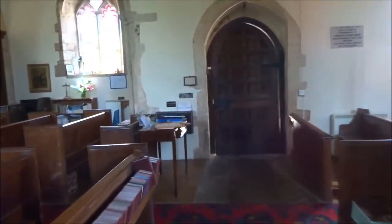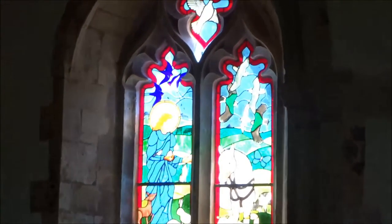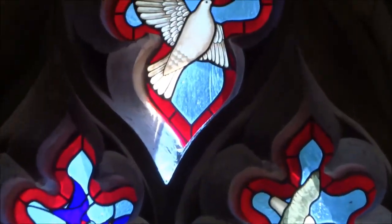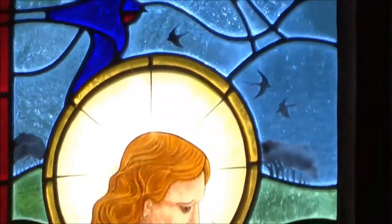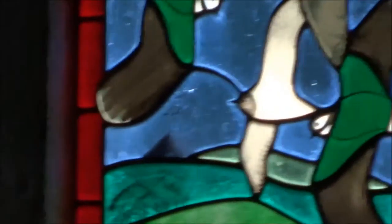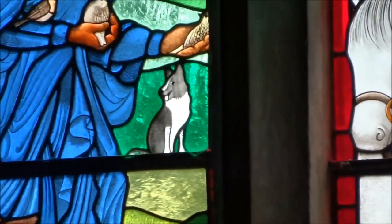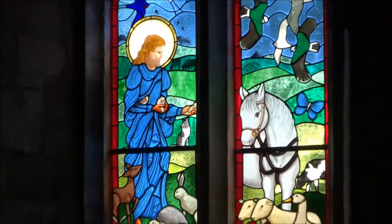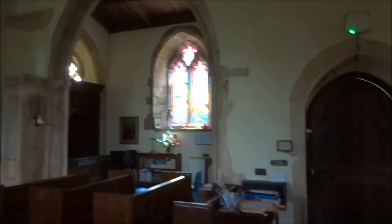Yeah, that very pretty window over there. That one. It's very pretty from outside as well. I've got lots of Somerset churches to do, by the way. I don't know how old that one is. It might not be that old. Not a lot of stained glass. That could be a new one.